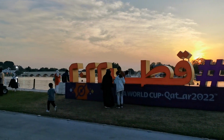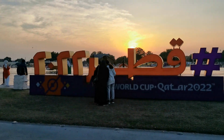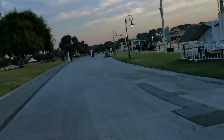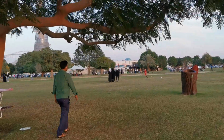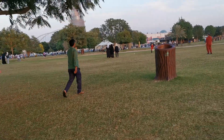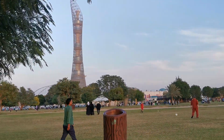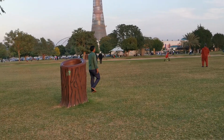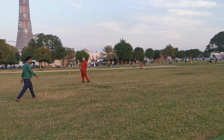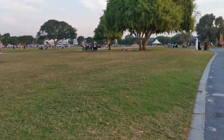Qatar 2022 in Arabic, if you're interested to know. And there we are again. We're in the shadow of the Torch Doha. It sits proud over there, and it's prominent and visible from every part of this park.